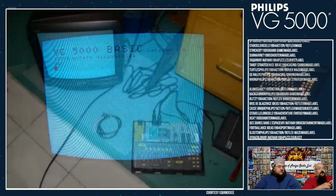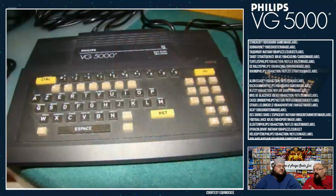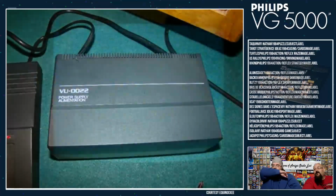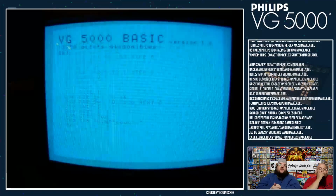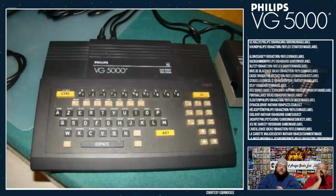Philips didn't do too well with the Videopac Plus, because it never even came over here. I always heard it got a limited release, and it died horribly. The VG5000 was here and gone in an instant. And I actually think that's unfortunate. This little machine has a lot going for it. It's got a lot going against it too, don't get me wrong.